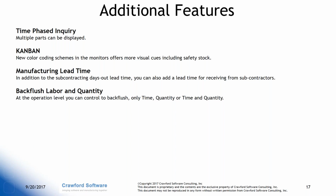The Kanban process for the monitoring and the visuals is basically the safety stock has been added. There's a whole new color code scheme that's been included in there, but it does call out a safety stock delineation in its own coloring block to go from there.